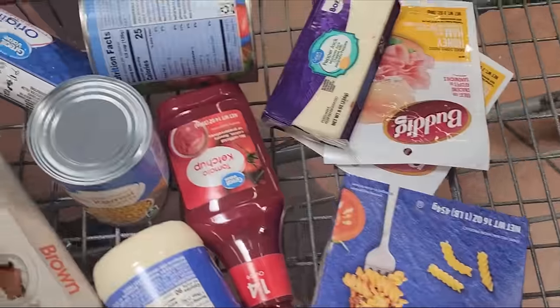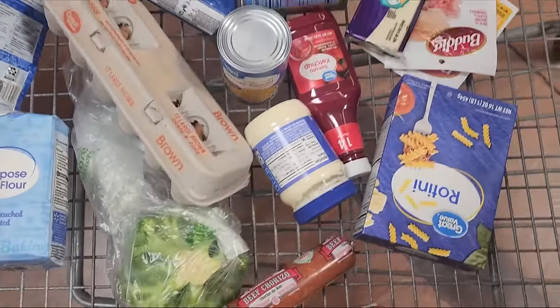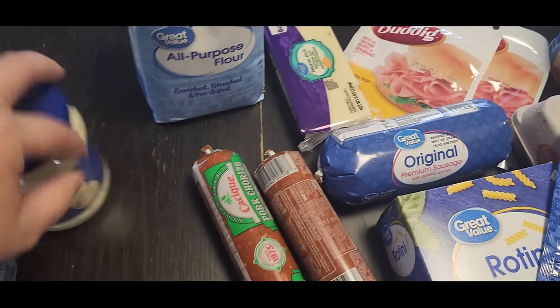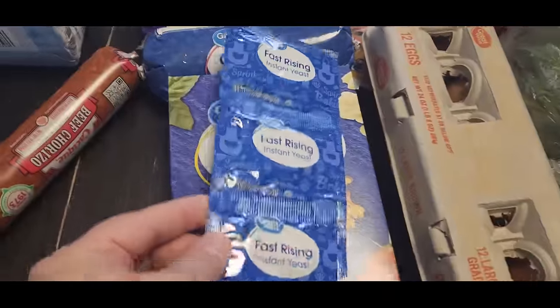This is what we got, and now let's see the final verdict. Let's see. Drumroll, please. Let me show you how much I spent for this week's meals: breakfast, lunch, and dinner. This is what I got: a tuna, a mayo, all-purpose flour, two chorizos, yeast.